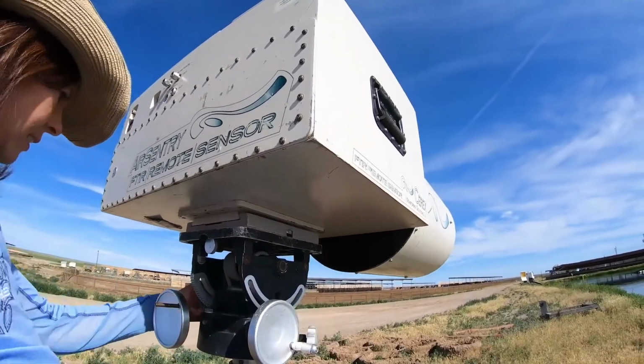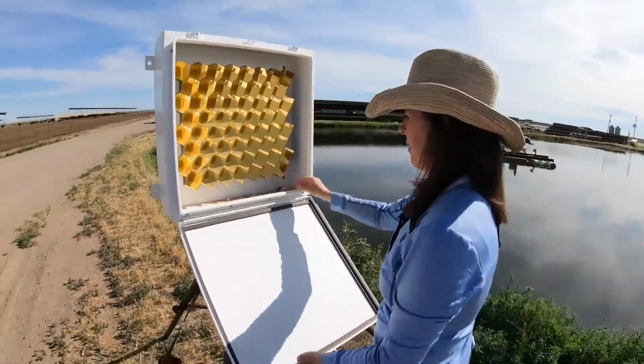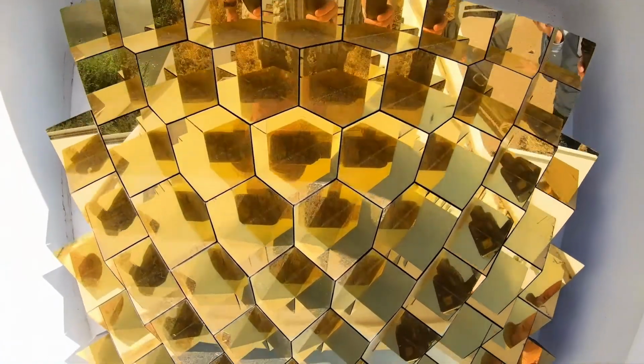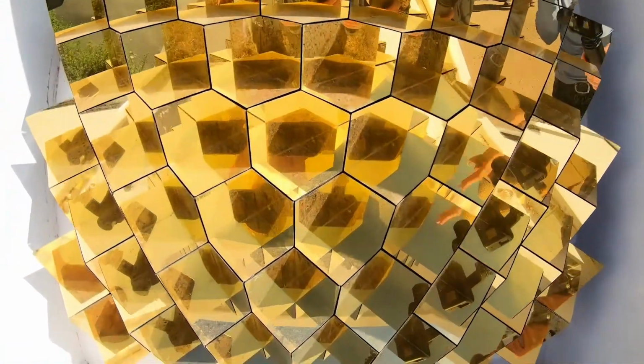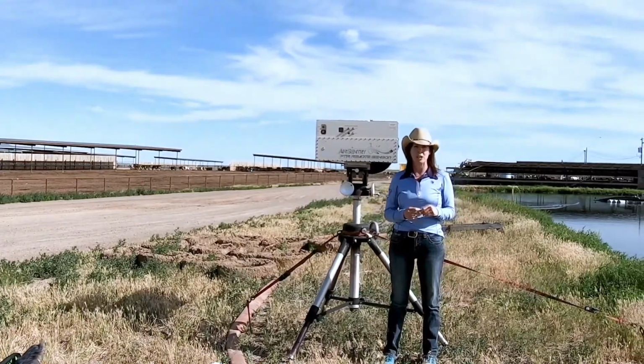And the equipment that's behind me is the equipment that we use at the dairies. We have multiple units of these. They are called OpenPath FTIRs. What they do is they pass a beam of infrared light from the detector here to a retroreflector that's behind me, which bounces back into the instrument, and it's measuring the concentration of these different chemicals within the path length, which is really nice because it allows us to get a better average concentration from a larger area in the dairy than you would if you were just measuring at a point source.